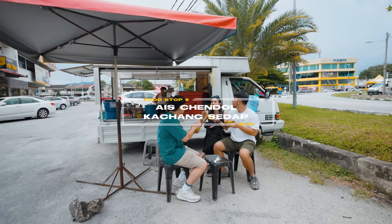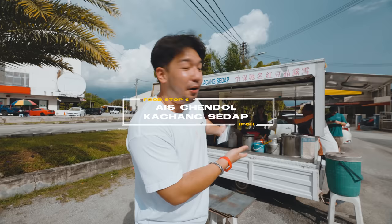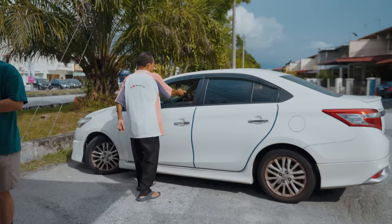So our friend Cynthia recommended Ice Chendol Kacang Sedap. It's an uncle out of his truck, and a lot of people just pull up on the side of the road and he'll put the bowl into their car and you can have it in your car, which is pretty shiok. But we've come out to see how he's going to be making it. And the special USP is that he uses pulut in the chendol. Wow.